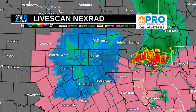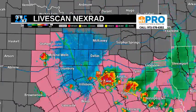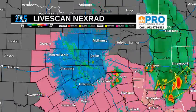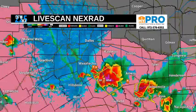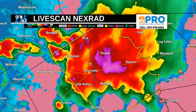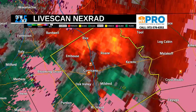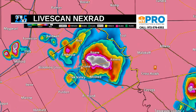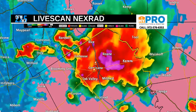We're going to go back out to the full view here real quick and just show you that development over the last little bit, just how quickly these fired off and became severe. And the two storms that merged over Ellis and Navarro counties have now morphed into a maturing supercell here in Navarro County, right over, unfortunately, the community of Corsicana, which, of course, saw up to hen egg-sized hail earlier. And that was a report from a trained weather spotter. So that is something that we are keeping a very close eye on, because that one is still going to have the potential for that hail risk. And it doesn't look like it's going to be weakening here anytime soon.